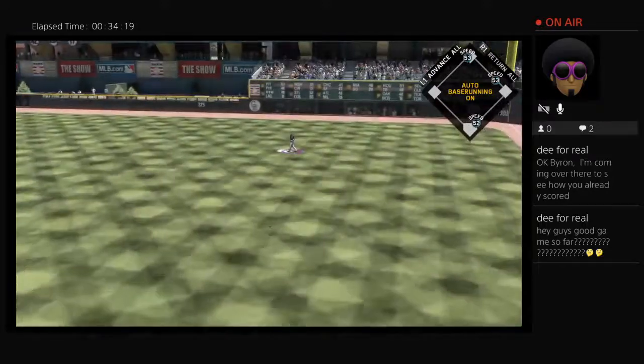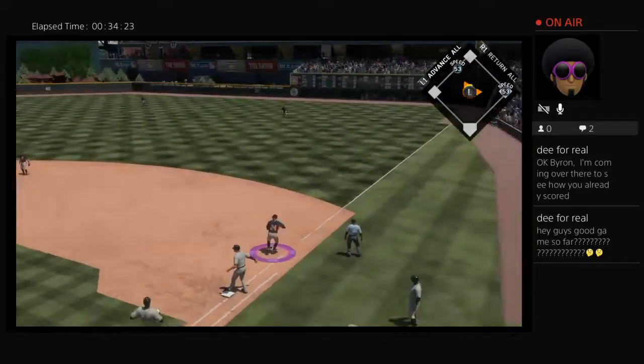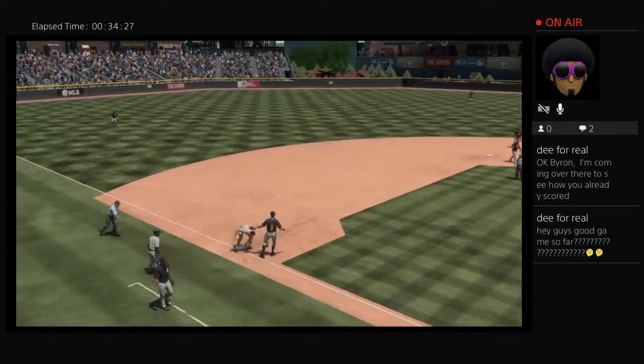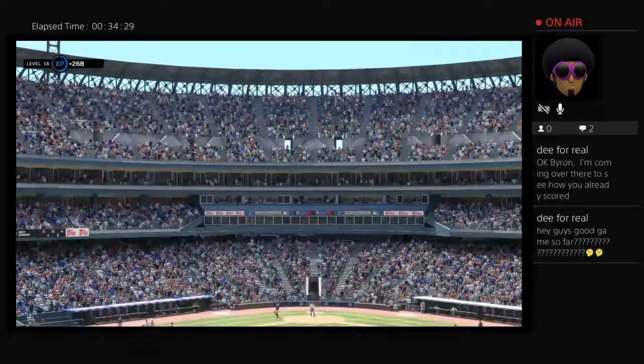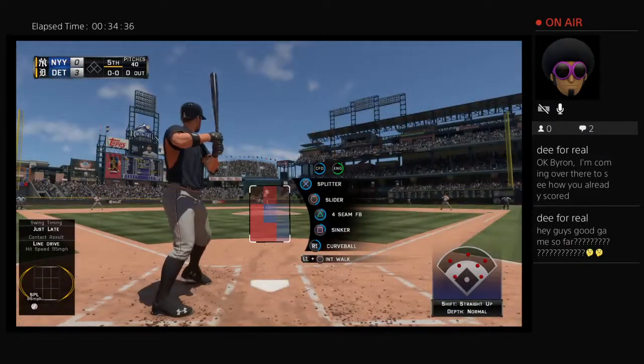Takes this the other way to right, but he'll barely have to move out there in right as he hauls this one in for the second out. And the tag's there. He's out at third base. It's a double play, and just like that, the inning is over. So no runs here on a base hit, no errors, and one man left aboard.